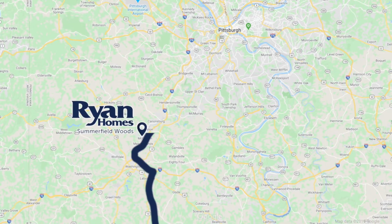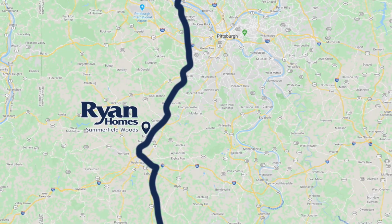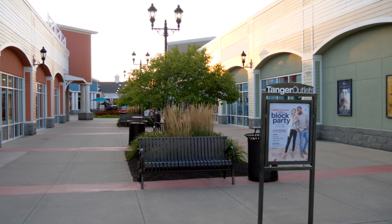We're located just 2 minutes away from I-79, so getting to the city for a night out is easy. We're also just minutes away from all the shopping, dining, and recreation that Washington has to offer. Say goodbye to climbing stairs and hello to a new beginning.